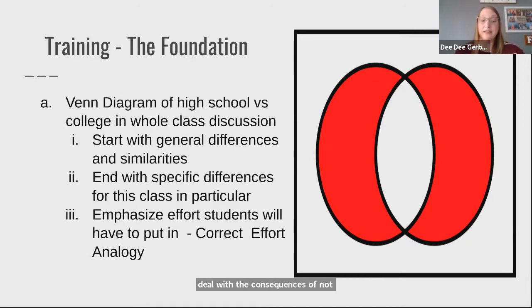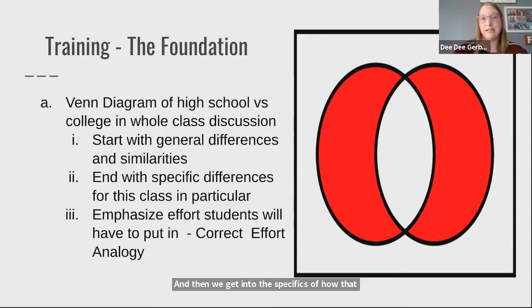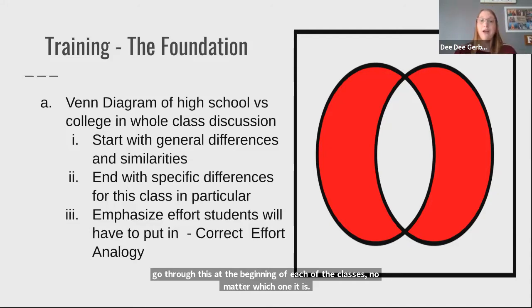They can stay out as late as they want. Most colleges, not all colleges, but a lot of colleges. But then are they tired the next day, right? Professors won't beg them for missing work. There's probably more reading and writing, and all of these things are things that they come up with. And then we get into the specifics of how that's going to affect this particular class that they're in. And we go through this at the beginning of each of the classes, no matter which one it is, because it becomes really important for how this particular class is different at a high school level than a college level.